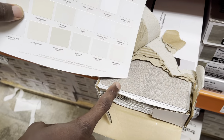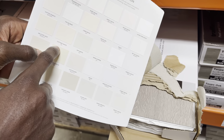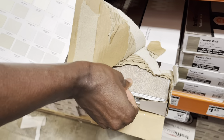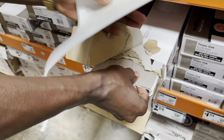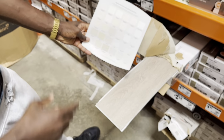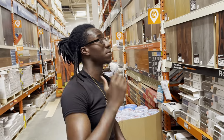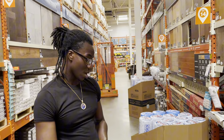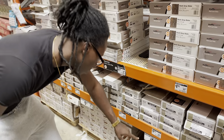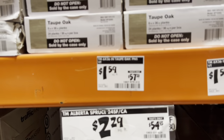With the light, I think it's either this color right here, this cottage white, mixed with this color. I really can't pull it all the way out. Hold on. Oh, you see the light color with the white trim molding. Listen, I think that may be it right there. And mind you, it costs $1.59 per square foot.